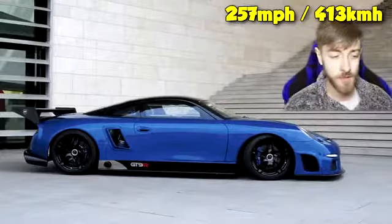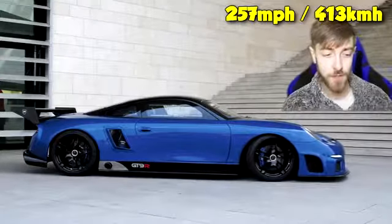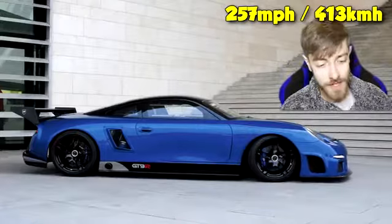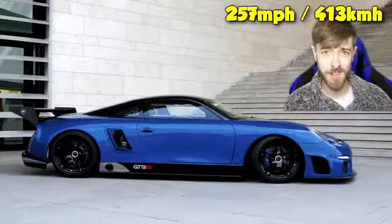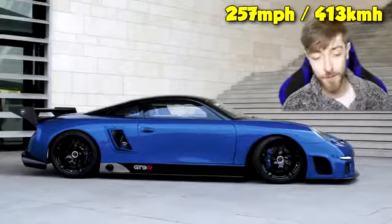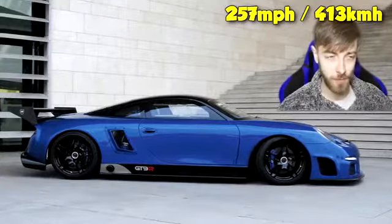But overall it reaches 257 miles an hour, reaches 0 to 60 miles per hour in 2.9 seconds. It has a 4-litre flat 6 twin turbo engine which produces 1,120 horsepower somehow. And overall the car only costs $700,000, which to me seems quite cheap for what you're getting.